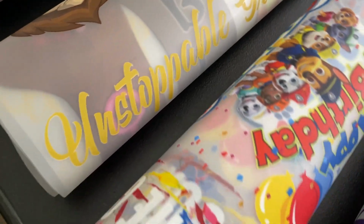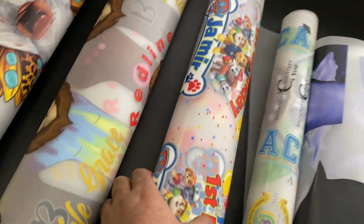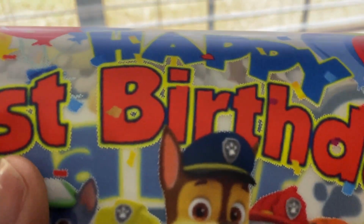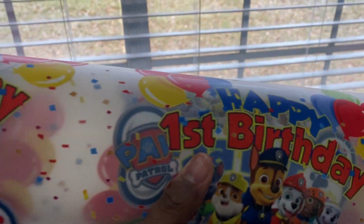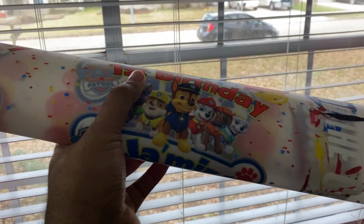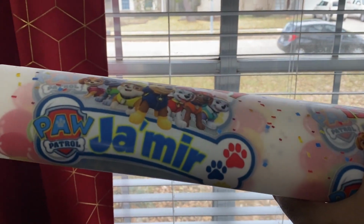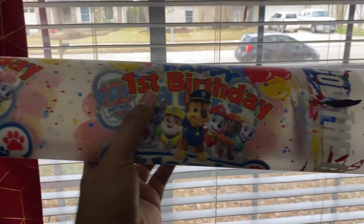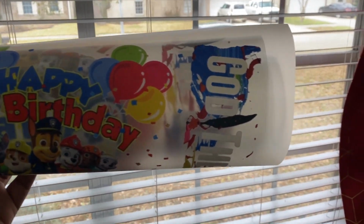This looks beautiful. The camera really doesn't do it justice. Got the happy birthday one. This one's cute. I don't think this one is vectored. You can see the images. But for birthdays and stuff like that, if you just want to make some quick shirts, happy birthday, Jameer. Glad we could help you out.